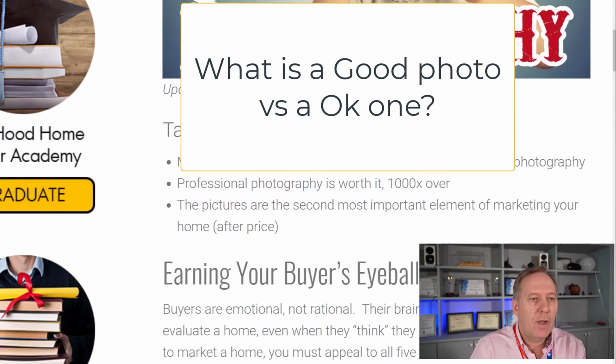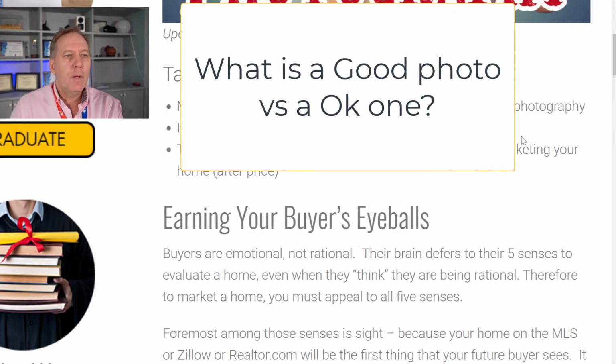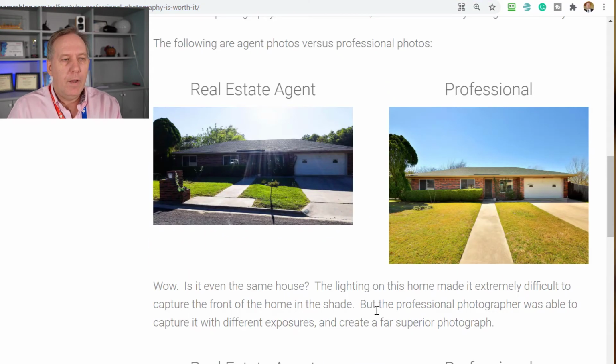It is a comparison about what agents took versus a professional photographer. And there's some interesting stats. So let's look at this one first. We can read their caption. Wow, is this even the same house? The lighting of this home made it extremely difficult to capture the front of the home in the shade, but the photographer was able to capture it with different exposures and create a far superior photograph.